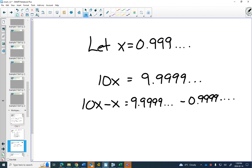And this should be easy math for you, right? That all those decimals would go away. On this side, these are like terms. So I get 9x is equal to 9. If I want to get x by itself, I'd have to divide both sides by 9. I get x is equal to 1. But what did I start with? I started that x was 0.9 repeated. And I ended up getting x is equal to 1.